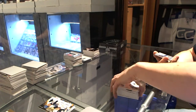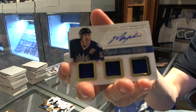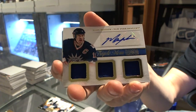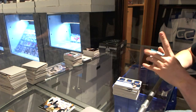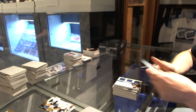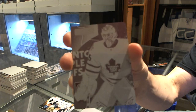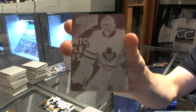Zach Parise, Charlie Coyle. We've got a triple jersey and autograph for the New York Rangers, Mark Messier. Mark Messier. And we've got a one-of-one cyan printing plate from Playbook for the Florida Panthers, Tim Thomas. And a one-of-one magenta printing plate from Playbook for the Toronto Maple Leafs, Jonathan Bernier. Jonathan Bernier.